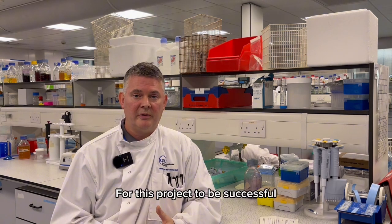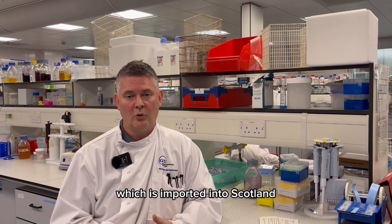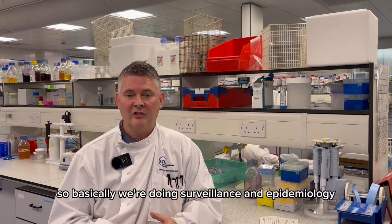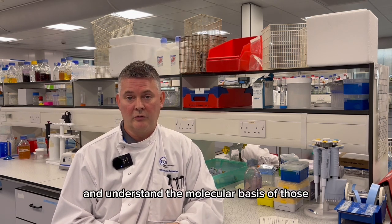For this project to be successful, we will work with Greater Glasgow and Clyde NHS, where we will assess Candida auris, which is imported into Scotland. So basically we're doing surveillance and epidemiology to understand which organisms and understand the molecular basis of those.